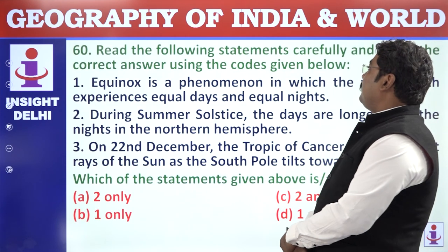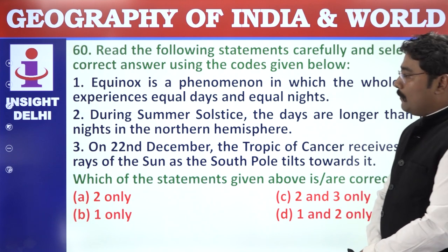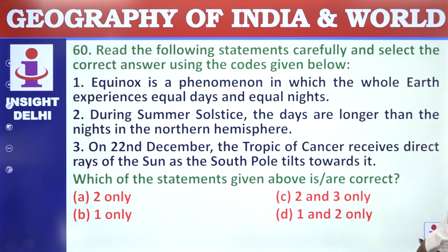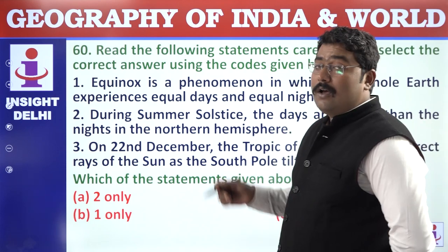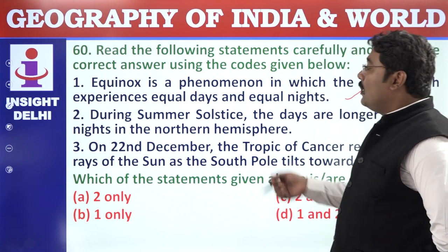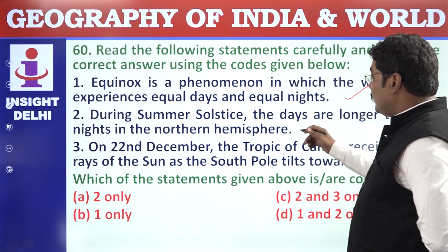Read the following statements carefully and select the correct answer using the quotes given below. Equinox is a phenomenon in which the whole earth experiences equal day and equal night. Yes, that is the 21st March and 23rd September, vernal or spring equinox and autumnal equinox. During summer solstice, the days are longer than the nights in the northern hemisphere.